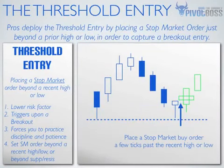Let's talk about the threshold entry now. The threshold entry basically is an entry that allows you to capture a breakout move, which is a much more confirmed move, but it allows you to basically manage where you're going to get into the trade. It gives you a little bit more control of how you enter that move.